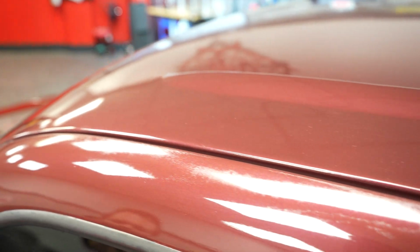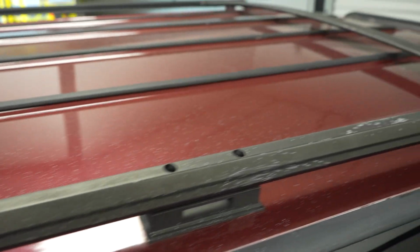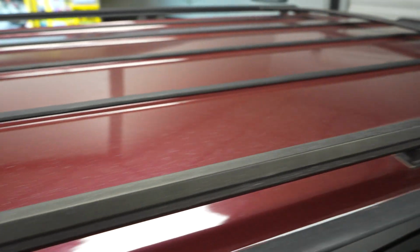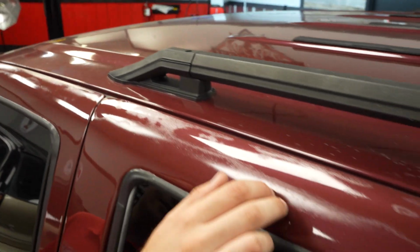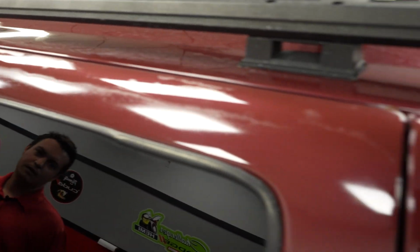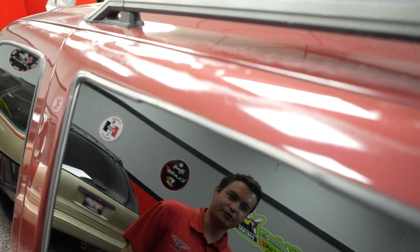Take a look at the roof. You got minor imperfections right there. This car does stand really tall though. It's one of the best looking Suburbans we've had in my opinion. You got some roof racks. Again, you have the same kind of blemishes on top here. Now we have LED lighting above, so we're really trying to show that, but to naked eye, you're not going to see it unless you're 2 centimeters away from it. Let's open up the door.